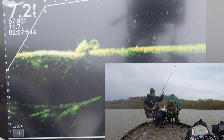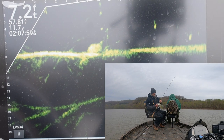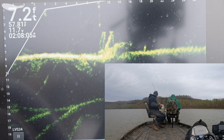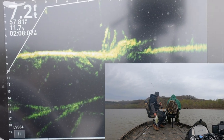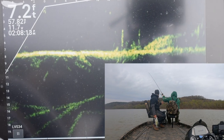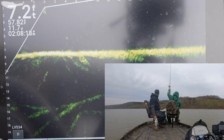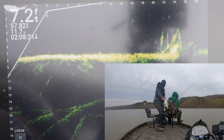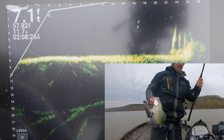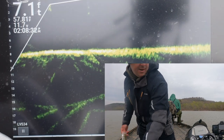Little bait. Yeah. See right there? Came out of nowhere. Said, give me that bait. All right. We're not gonna do it. That's good, Colton. Better yet, hopefully we got it on the camera.